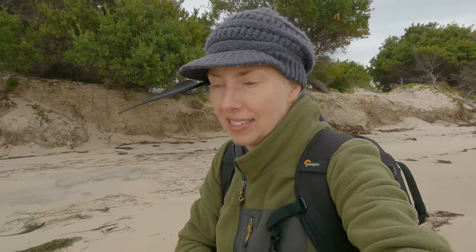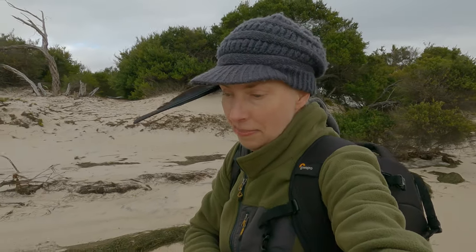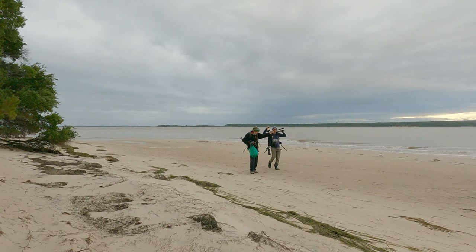So that was fun, and we saw lots of birds. It's quite amazing how many birds actually all come in at the same time. That's the high tide. I'm now retreating because it's just got a bit cold, gonna head home. That was good. That was good fun.